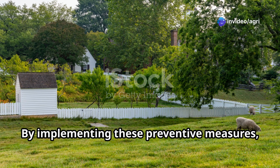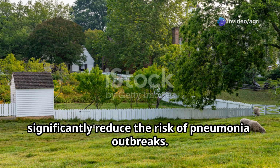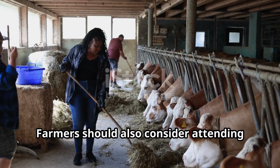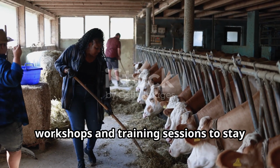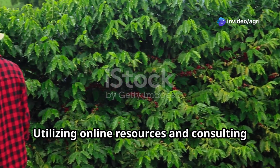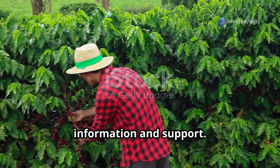By implementing these preventive measures, farmers can create a healthier environment for their sheep and significantly reduce the risk of pneumonia outbreaks. Farmers should also consider attending workshops and training sessions to stay updated on the latest health management practices. Utilizing online resources and consulting with veterinarians can provide valuable information and support.